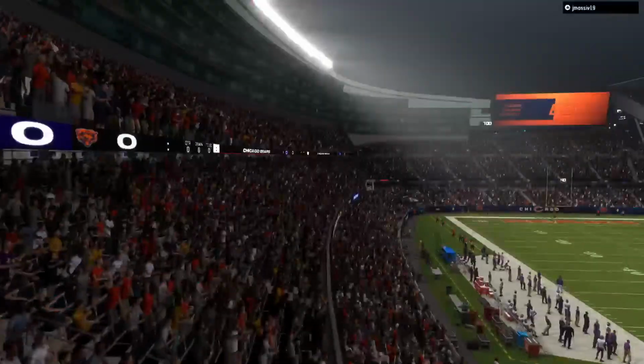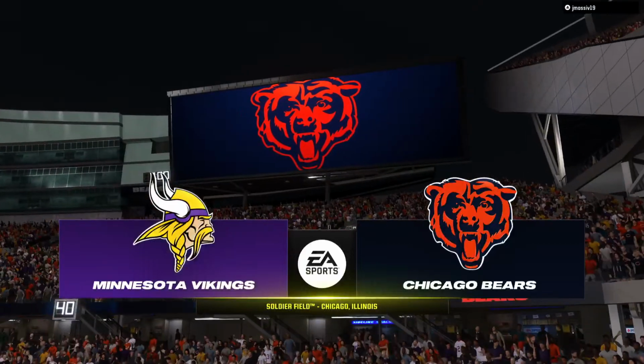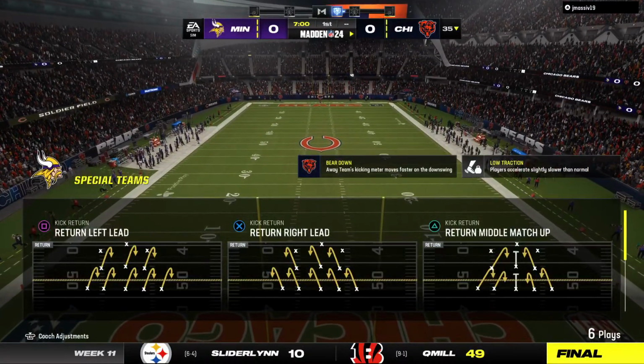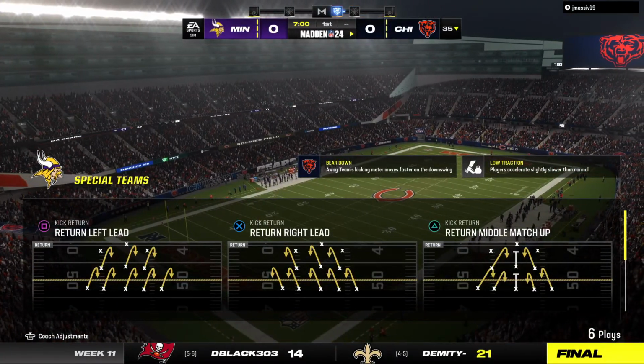EA Sports coverage of the NFL brings us to one of our favorite spots, venerable Soldier Field in Chicago. Tonight we've got a great Sunday night matchup on tap, as it'll be the Minnesota Vikings taking on the Chicago Bears.